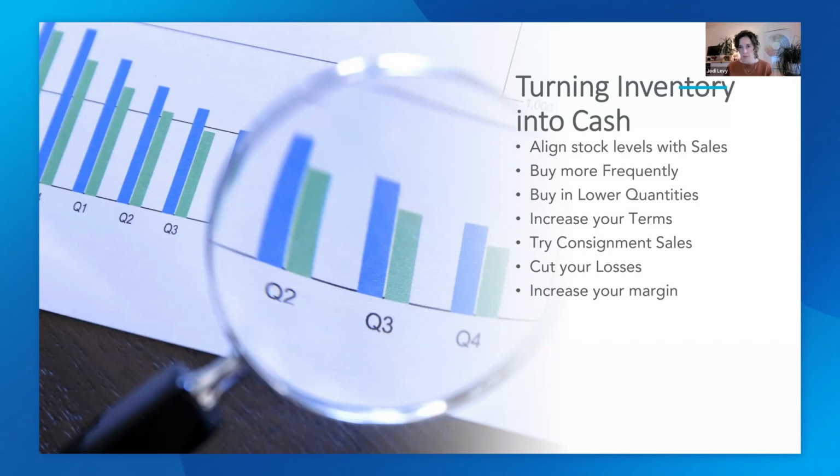Try buying more frequently. We have some gyms that shop every month, others that shop once a quarter. If you keep your turns nice and quick, your store will stay fresher and you'll be able to buy and restock more often and keep things looking interesting for your customers. I also want to encourage you to try buying in lower quantities. Sometimes volume discounts can look really good, but not if it's a load of inventory that's just going to collect dust.